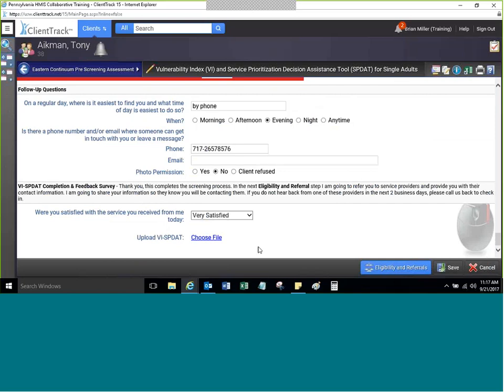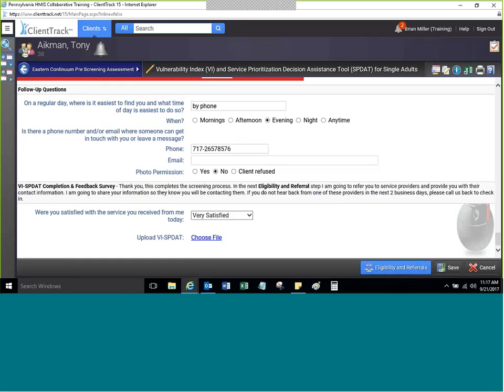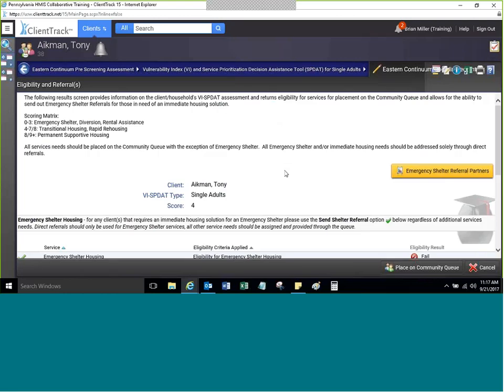Now, once you have saved the SPDAT and you are ready to move to the next step, you're comfortable with the score, and as we look here, it looks like this client received a score of 4 for the single adults, we've got the eligibility and referral option down at the bottom of the screen. You do need to save the SPDAT at least once before that will pop up. This takes you to the last step of the assessment workflow. This is an and/or process where you can send referrals specifically to emergency shelter and/or place the client on the community queue for other non-emergency shelter services.